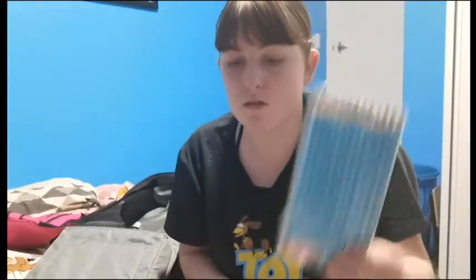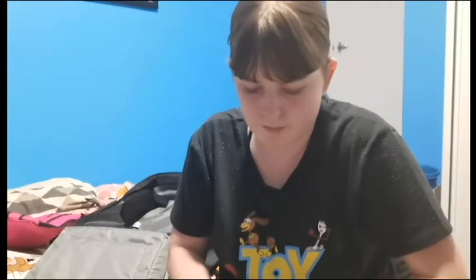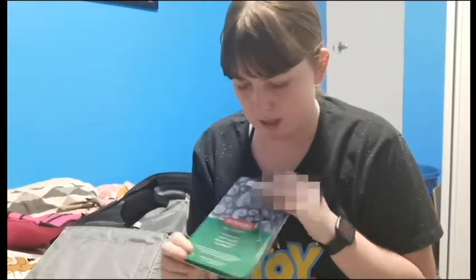Watercolor pencils. Paintbrush. Sketching pencils from Dura Academy. They're a really decent blend. This is from the art store I go to.